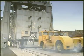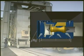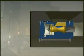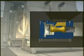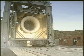In the cold start test, the engine is sprayed with atomized liquid nitrogen until it's frozen, along with its oil and fuel supplies, right down to -40 centigrade or lower. The engine then has to start within 90 seconds.